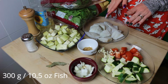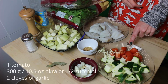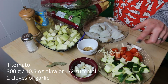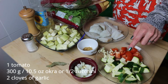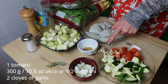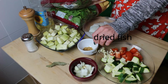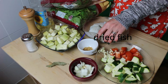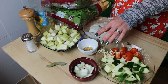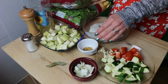It's approximately 300 grams. I have 1 tomato that should be either chopped or grated. Then I would have 300 grams approximately of okra, which I couldn't find. So instead I'm going to use half a zucchini. 2 cloves of garlic, chopped. Dried fish. I am using crayfish that I had laying around at home, because I didn't find any type of dried fish that I could use. If you can find it, croaker would be a great alternative.